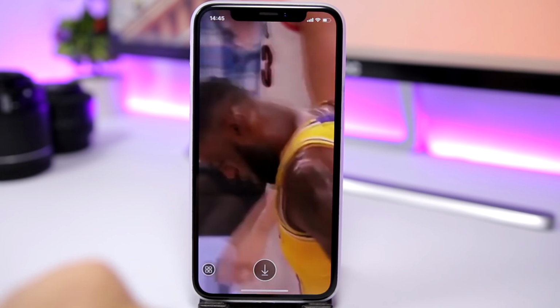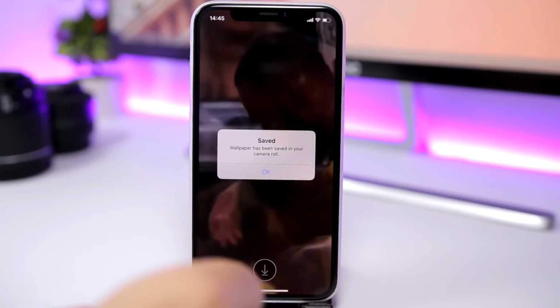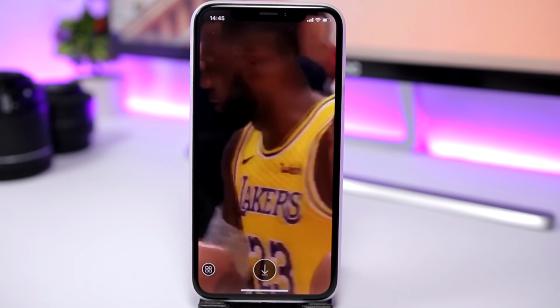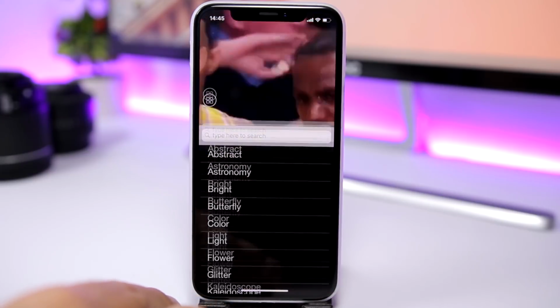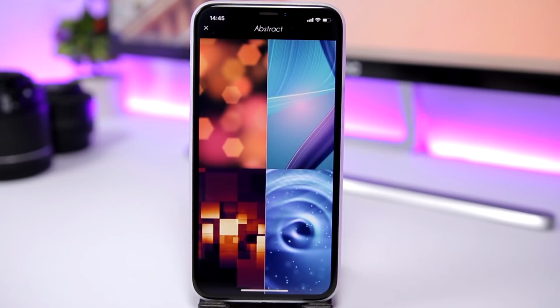You can see my live wallpaper right here. So tap there and it will go ahead and save it on the camera roll of your device. And you can set it as a wallpaper for your lock screen. If you go here, you can also go ahead and go to categories and download different live wallpapers that are within this app. So there are a ton of live wallpapers that you can get for free for your device.